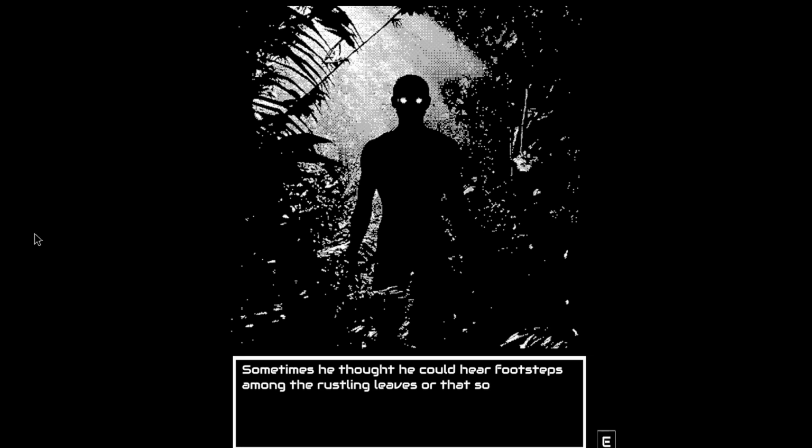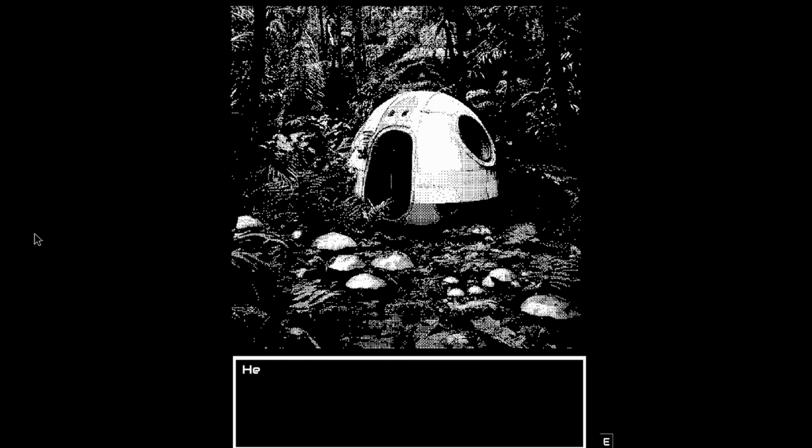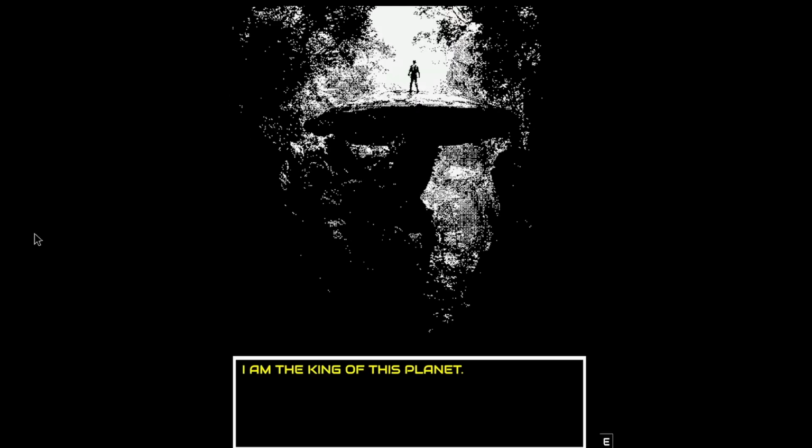Sometimes he thought he could hear footsteps among the rustling leaves, or that someone was watching him from the shadows of the mushroom trees. Nick also discovered that some mushroom spores are hallucinogens. Hallucinogens? He began to inhale these spores for pleasure. I am the king of this planet. This is Nick's planet. This is my mushroom. Are you listening? It's mine. This whole land belongs to me. I am the law. Is anyone against it? I hear no objection.